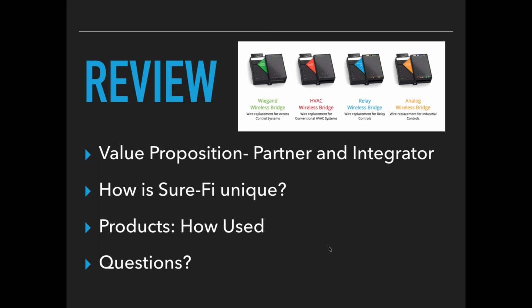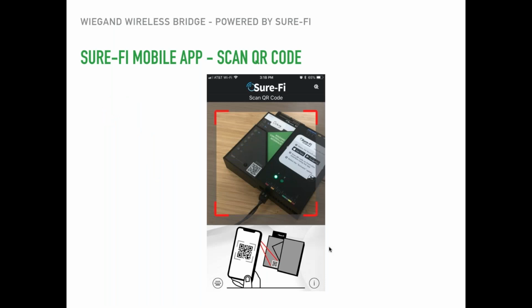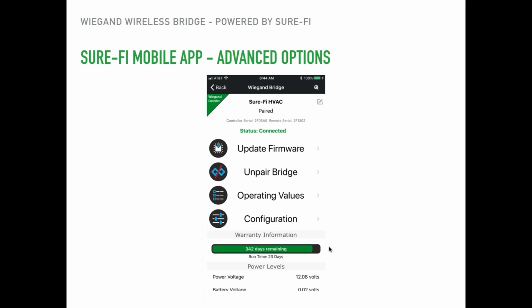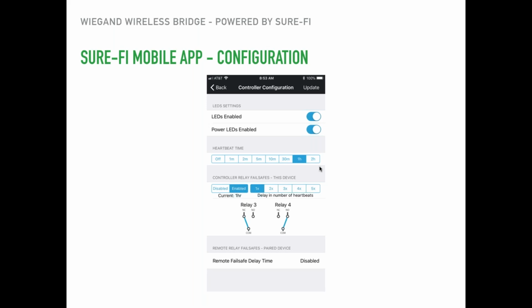Now, while he's giving you the opportunity to do that, I'm going to go down here and let you know that we have some additional resources for you. I'm just going to show you some screenshots of our app that we touched base on earlier. The app pulls up here where you scan the QR code, gives you an instruction manual and a video so that you can pop it up and say, hey, how do I do this? Or you're sending somebody out who's never done one, there's a video right there for you. This allows you to pair and unpair, update firmware, operating values, configure, troubleshoot. You can trigger your relays from the field, see what your voltage is, see the history of your relays right there, as well as Wiegand information. You can set some heartbeat times, some fail-safe, what you want the controller to do, which is really important with how we do our forklift application.